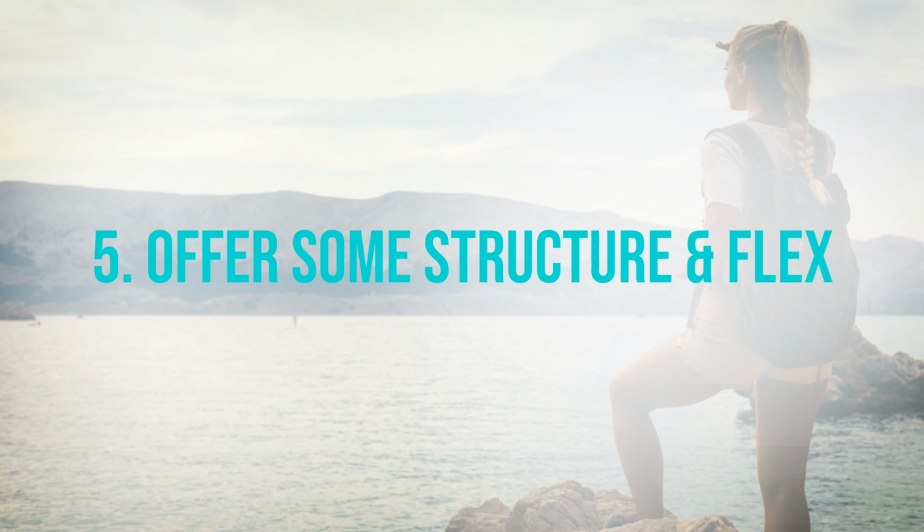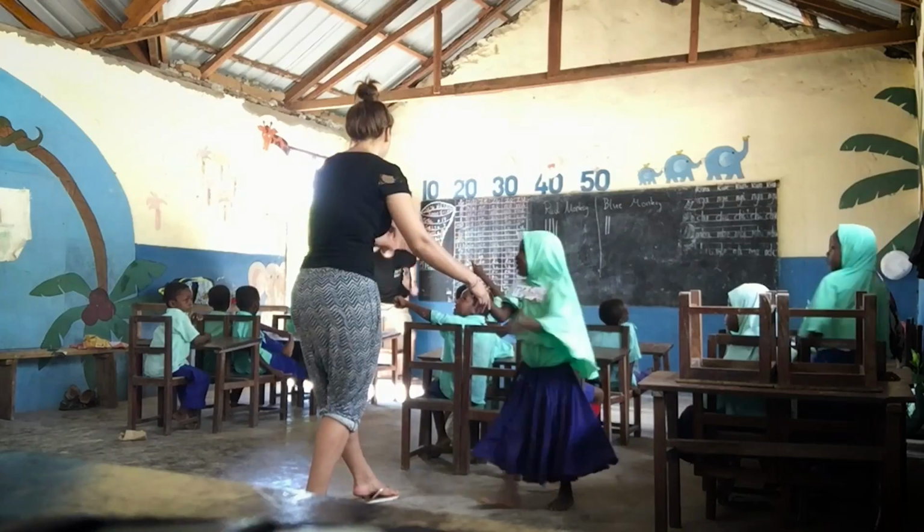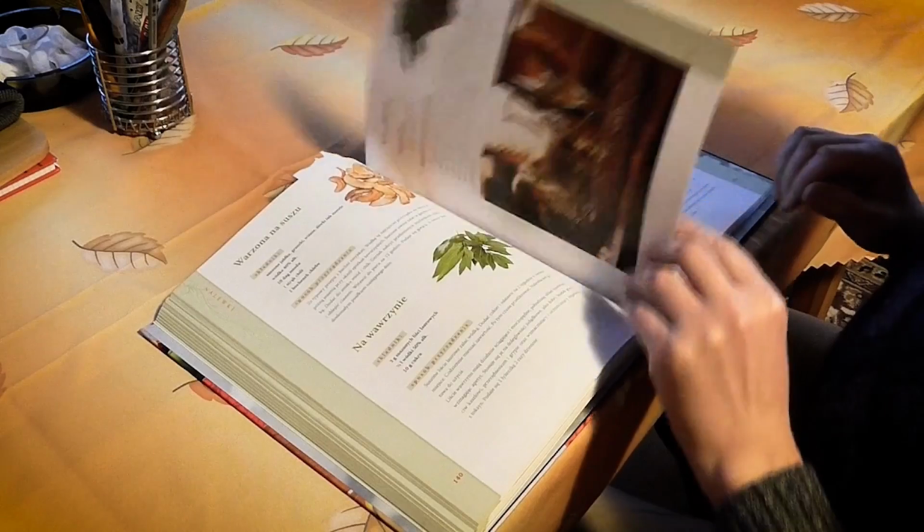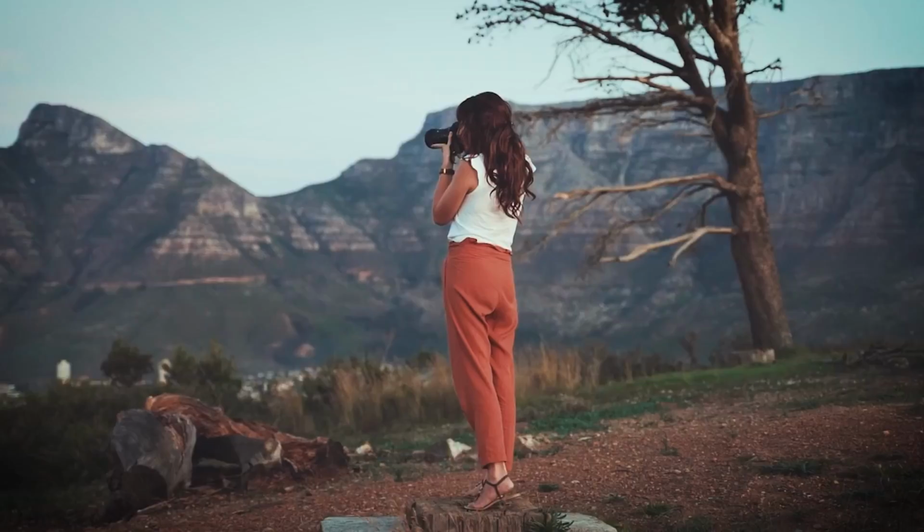Something else as well is that group tours, like the G Adventure tours that I've done before, have that structure where during the week, you've got your schedule in terms of what you're doing for your volunteering, whether it's teaching or animal conservation or whatever it could be. But then you've got that flex in there. So you've got that flex on the weekend to do what you want to do, to just chill out, read a book if that's what you're interested in, or look at photos. You get that free time. So it's not go, go, go, go, go all the time, which is really, really good.